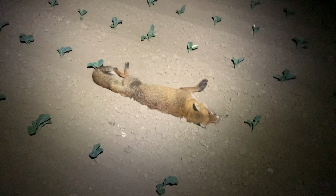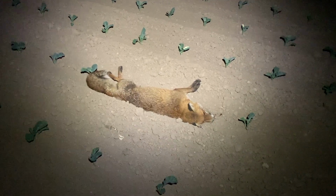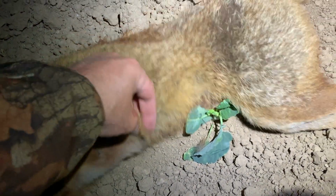Well, that almost played out perfectly. It came quite far right, actually, but there we go. That was about 120-something yards, and it's quite small, so I'm assuming that's a vixen. Yes, indeed it is. And she's dry. Some tufts of fur, so she might still have some older cubs somewhere.